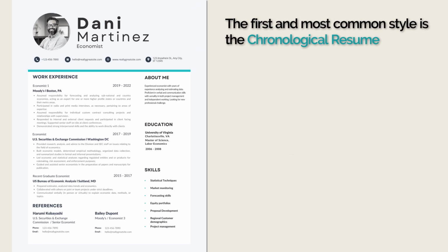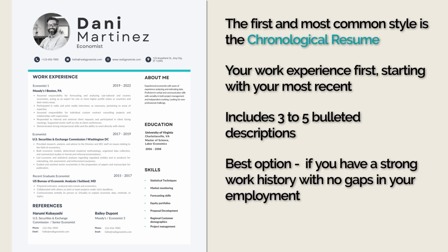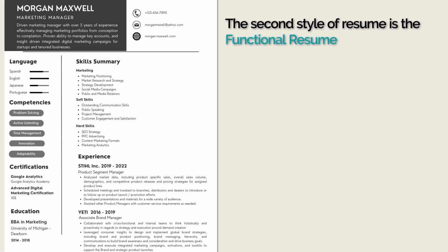Depending on your experience and skills, you'll first want to determine which style of resume to use. So let's take a look at the three most popular styles now. The first and most common style is the chronological resume. It lists your work experience first, starting with your most recent, and includes 3 to 5 bulleted descriptions of your primary duties and accomplishments for each job. This style is usually the best option if you already have a strong work history with no gaps in your employment. The second style of resume is the functional resume.